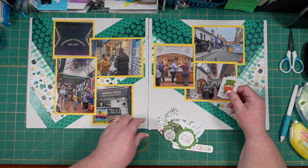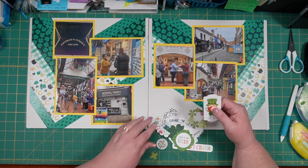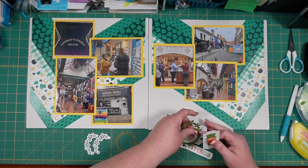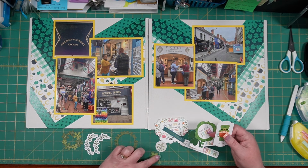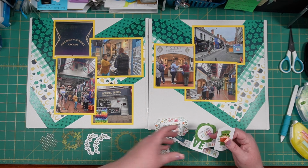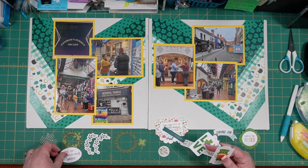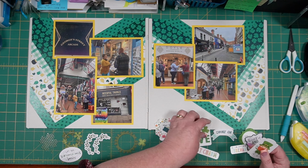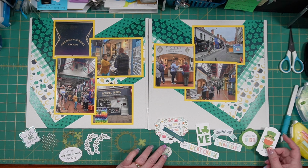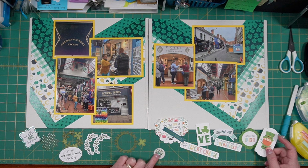We could do a leprechaun. He's kind of cute. Most of these, well, some of them are. So the ones that are over here on this side are CM, and then these over here on this side are from Echo Park, just in case you're curious. And I don't remember which one this one is, so he'll be kind of in the middle.